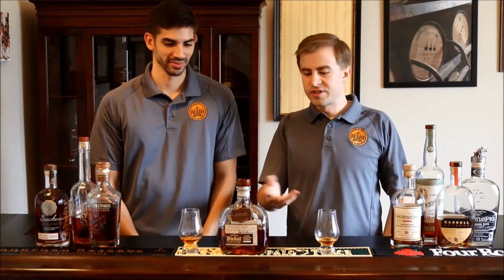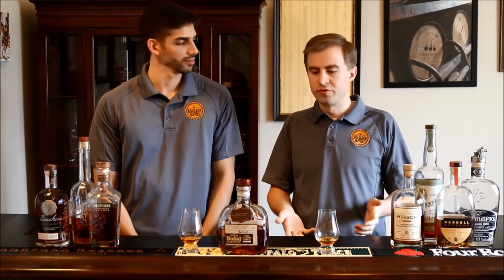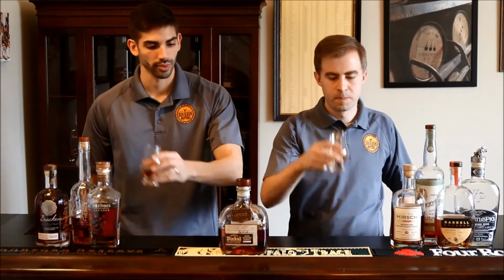Sure. So this is a hand-selected barrel, which I assume is similar to a single barrel pick type selection here. As Gavin said, 9 years old, 103 proof. And Dickel, they have like a number 8, a number 12, different recipes. So this is a step up from those bottlings. Right, definitely going to be higher proof than your normal George Dickel offering. So Jeff, without further ado, let's jump right into the nose.